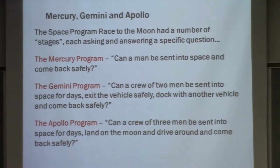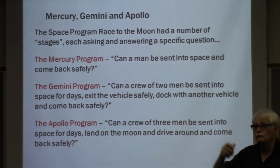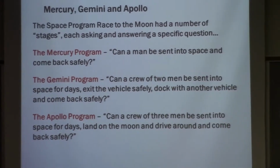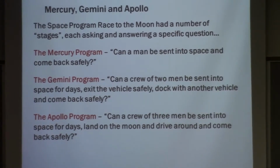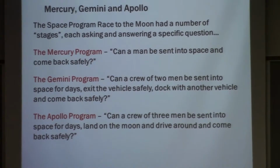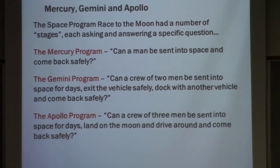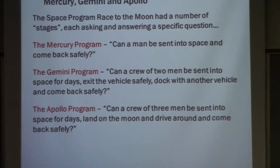The Mercury program came first. That was a one-man program just to make sure that we could put people into space around the Earth. And then we went to the Gemini program. You needed a crew of 2 to do more stuff, and you couldn't do any experiments in space unless you had 2 people to do it. And then finally, we wanted to send people to the moon. That was going to take a crew of 3 people. It's the only way you could make it to the moon and back. You had to have all 3 people because there were things to do.